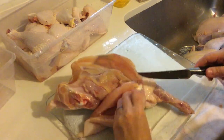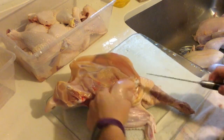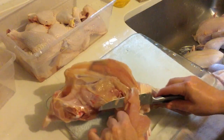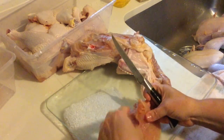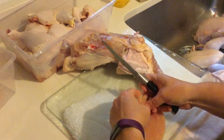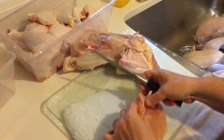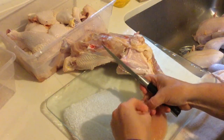And I know in factories where they process chicken and package it for grocery stores, they're much, much faster than I am, but that's okay. I know this is good food, and I can't get this anywhere else, so I take my time and I do it right. Okay.